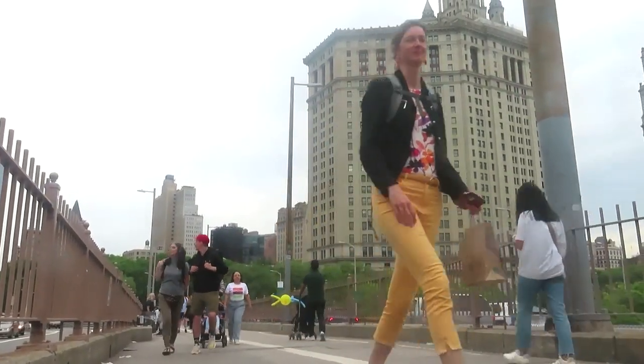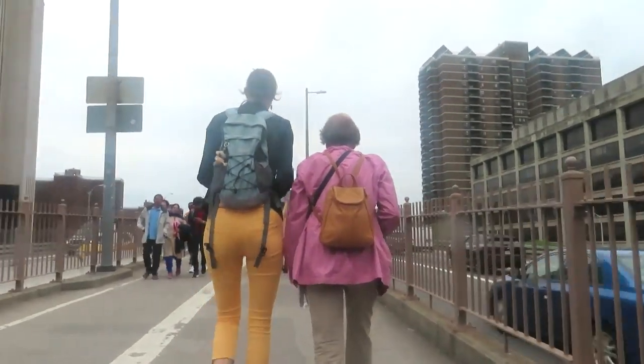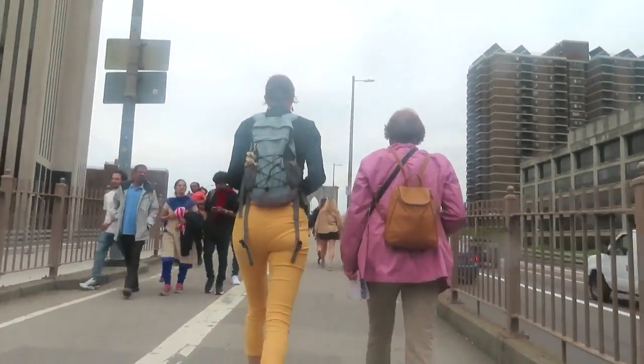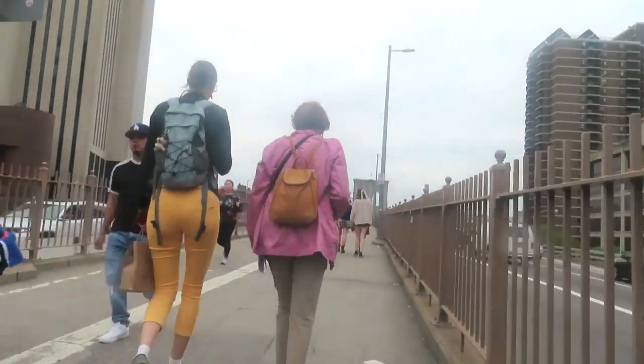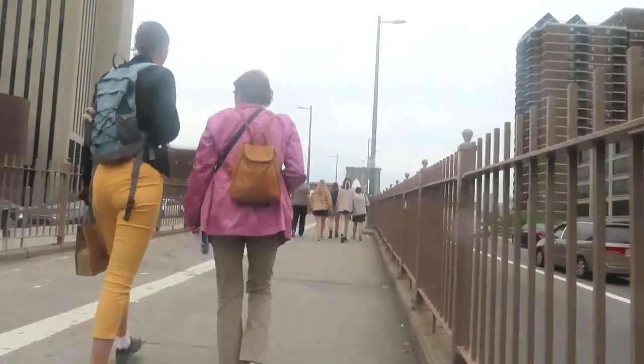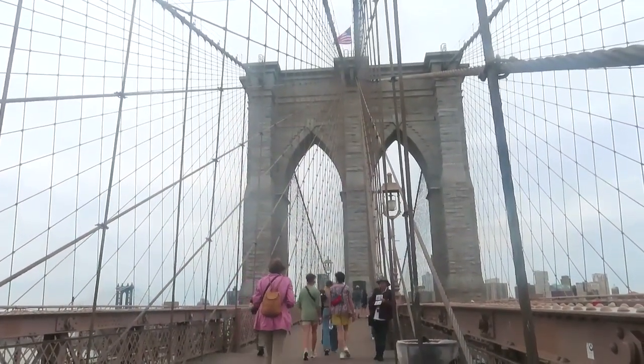Brooklyn. I don't know if we'll make it. On the bridge.